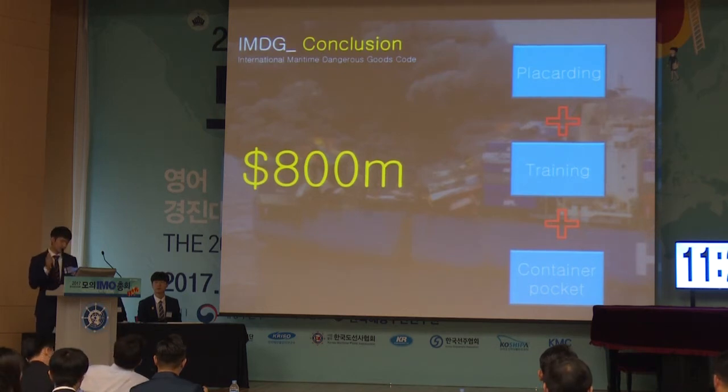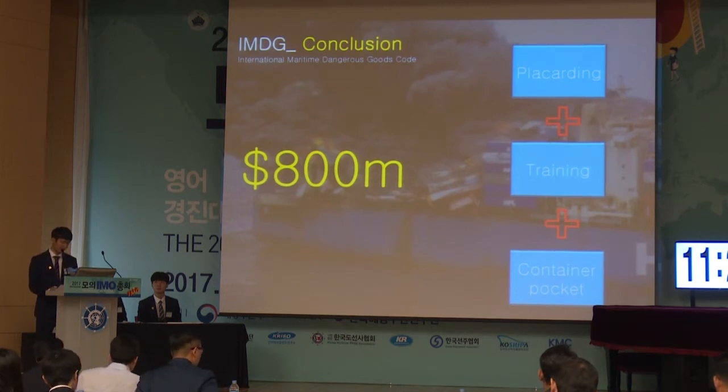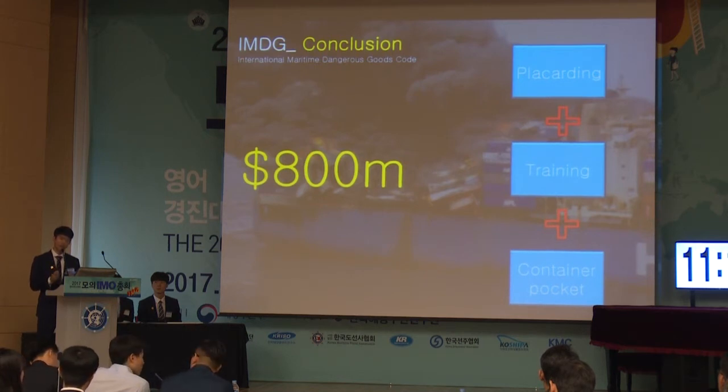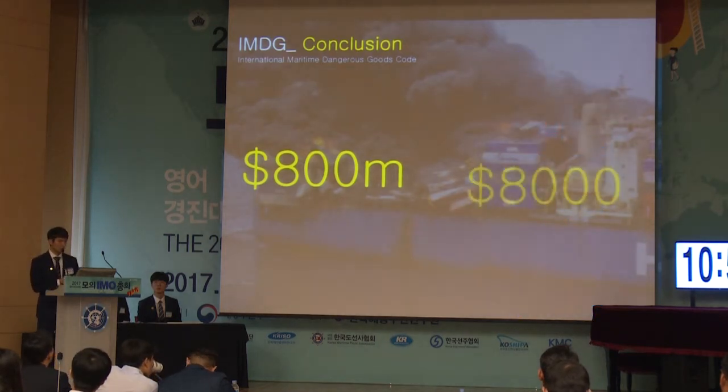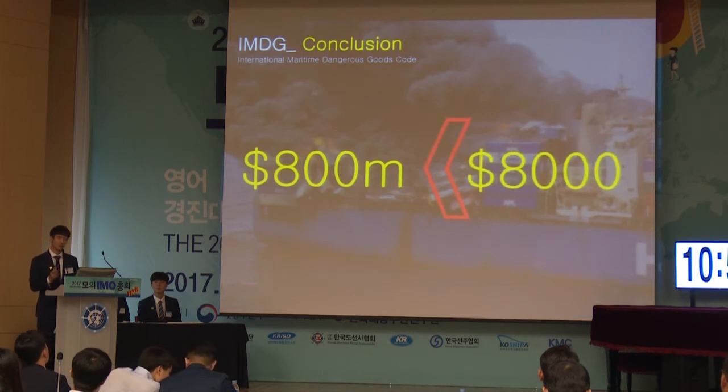First, as the extinguishing dry powder would cost about $300 per 1 ton, and if we suppose there exist 5,000 TEU of dangerous containers in a 15,000 TEU container ship, and 5 kilograms of extinguishing powder for each dangerous goods container, it can be calculated that about 25,000 kilograms of dry powder is needed. That is about 27 tons. So we need just $8,000 to prevent $800 million of losses.